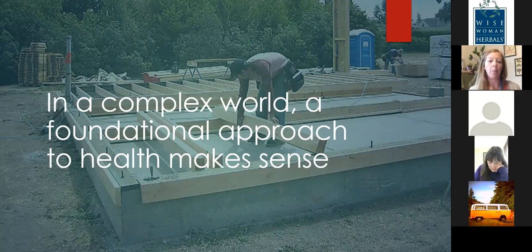So a foundational approach means that we are looking at the bedrock, and our goal is to restore the bedrock of wellness. And to me, that includes redeveloping or reconnecting with our intuition, and also nourishing our nervous system. These things really form the bedrock, the base of our health. And in order to nourish those things, we need to create a structure that will support our life. So a long, healthy life.